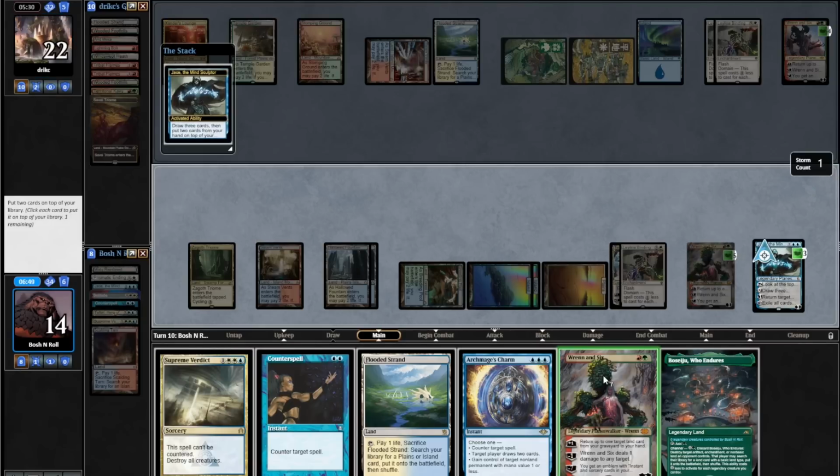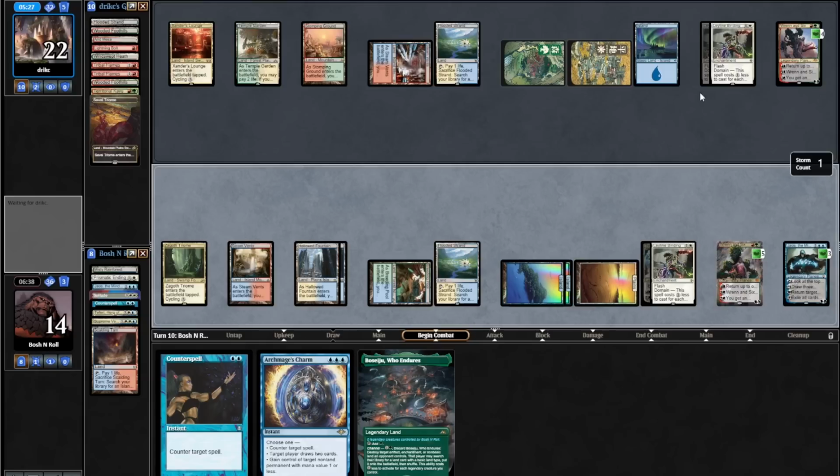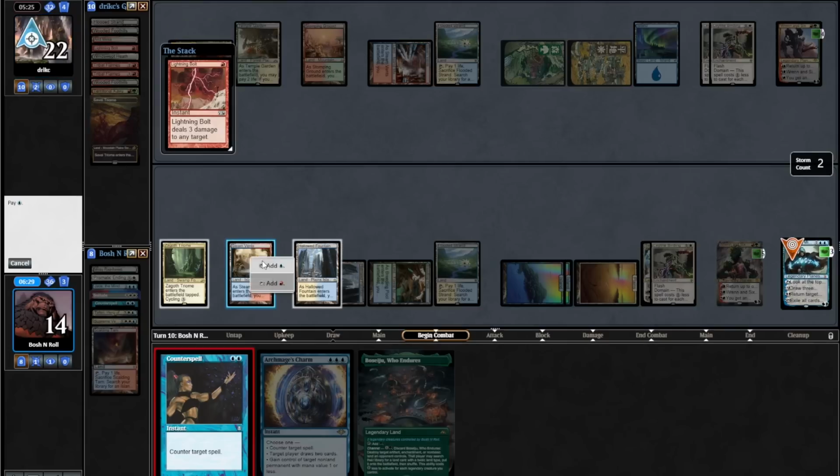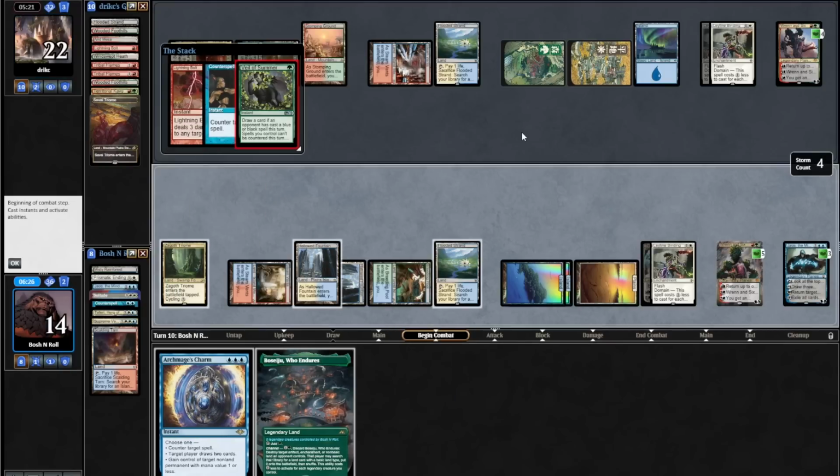Put back Wrenn and Six, and the Binding is actually really good. I'm going to put back the Supreme Verdict. I can decide if I want that next turn. The Binding, their Binding unlocks my Binding. I can do something with that. I'm going to counter this Lightning Bolt. Veil of Summer. I hate my life.